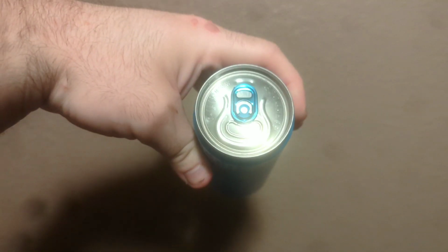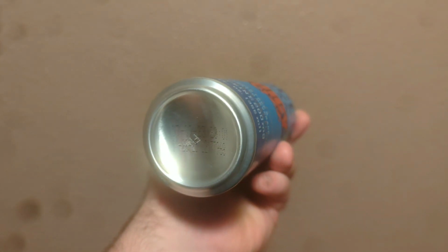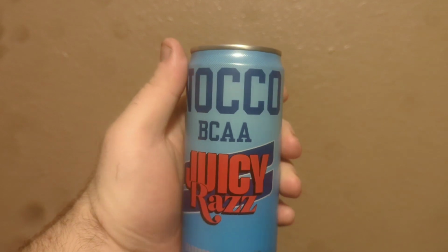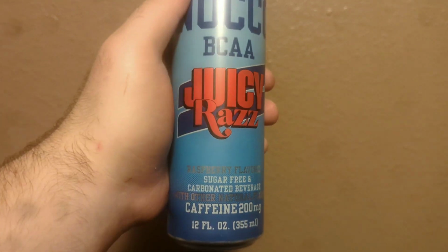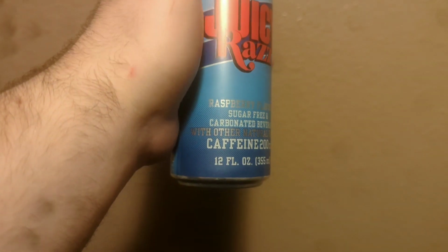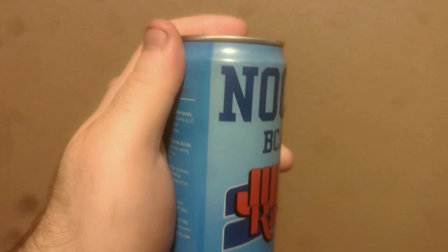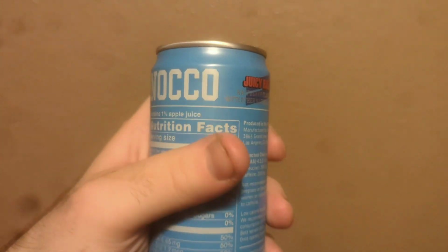It has a silver top with a light blue, baby blue tab. European style wide mouth top opening. Best Buy date and production code. I don't know if it's going to focus. January 28th, 2025, so it's still fresh for a while. Nocco BCAA Juicy Razz. It's raspberry flavored. It's a polka dot pattern at the bottom of the can and at the top a little bit. It's not going to focus though too much. It contains 1% apple juice.